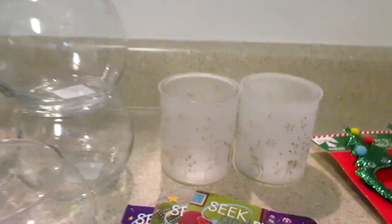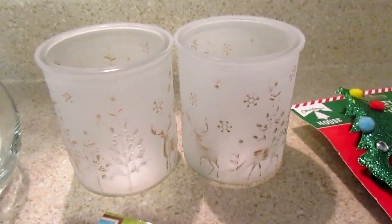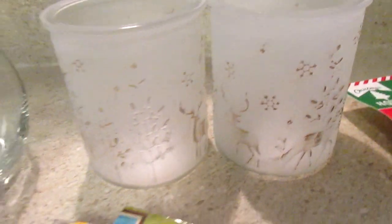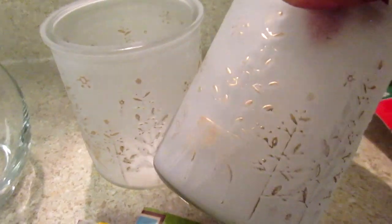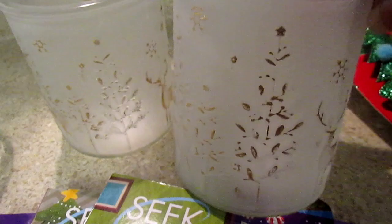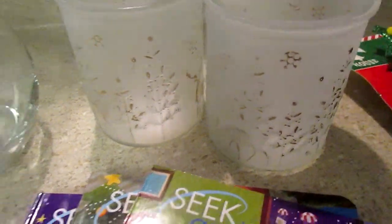Okay, moving on. When I went to the Dollar Tree looking for everything on my wish list, I saw these little cute votive candle holders. They are so pretty. They have a little reindeer on them, and I couldn't resist. I had to get 2 of these.